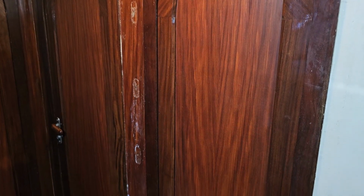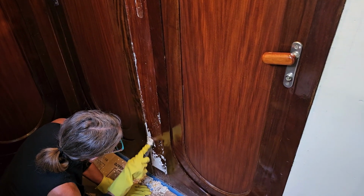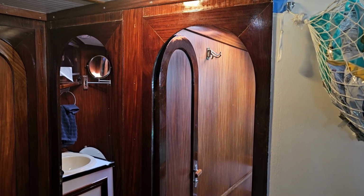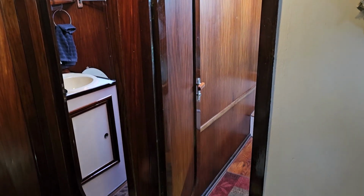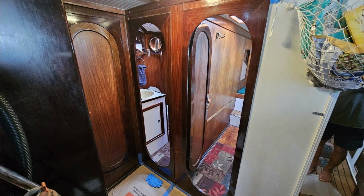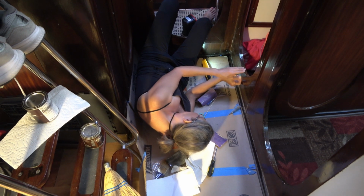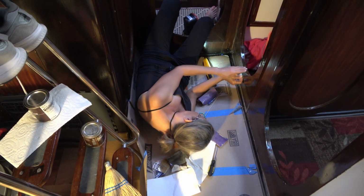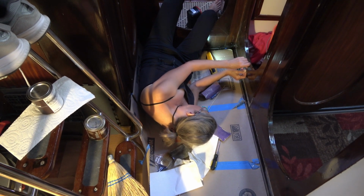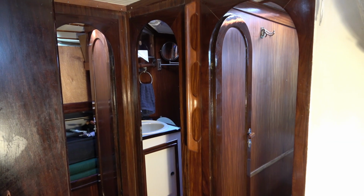This is going to look so much better. Almost have all of it off. And now we're adding some polyurethane. The finishing touches. Karen is still detailing this hull. The white paint that was on here, it just went everywhere, every little nook and cranny. But it's looking pretty good.